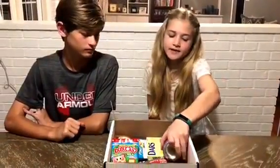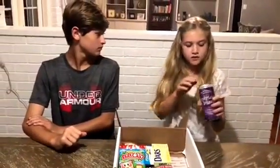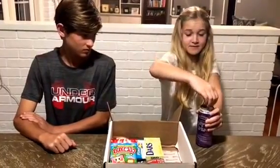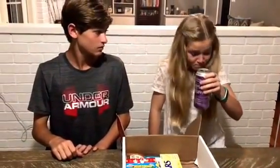So now we're gonna try this drink. It's called Purple Stuff. It's grape flavored, and it is from Texas in the United States. I think it might be carbonated. It's like fizzing. It tastes just like grape soda. Whoa, that's really carbonated. It's good. But it tastes just like grape soda. I love grape soda. This is good.